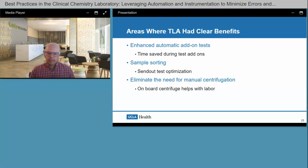Prior to TLA, each specimen would be received in the lab and would go through a scan action process where a technologist would have to look at that specimen and determine what action needed to be taken, whether that specimen needed to be aliquoted, or centrifuged, or sent out, uncapped, of course, labeling, and all those steps can now be taken by the TLA system, which helps reduce the number of manual steps.